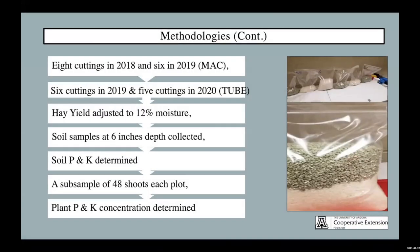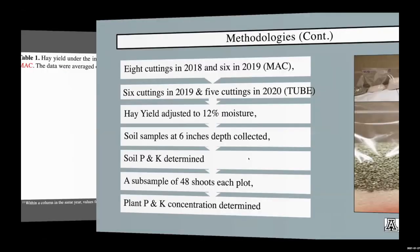We took 8 cuttings in 2018 and 6 cuttings in 2019 from MAC, but 6 cuttings in 2019 and 5 cuttings in 2020 in the tube trial. Hay yield was adjusted to 12% moisture, soil samples at 6 inches depth were collected, and soil P and K were determined. Subsamples of 48 shoots per plot were also collected, and the phosphorus and potassium concentration in the plant was determined.